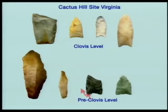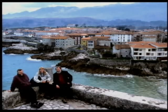Oh, okay. But one thing that occurred to me at the time was that these projectile points and the blade technology look remarkably like Solutrean.